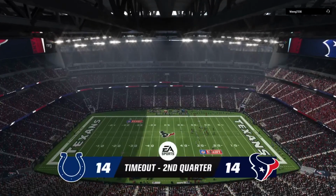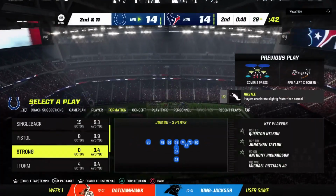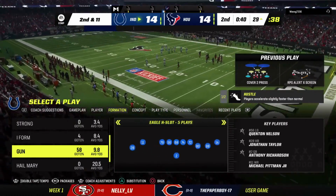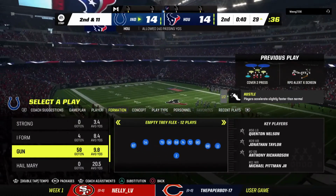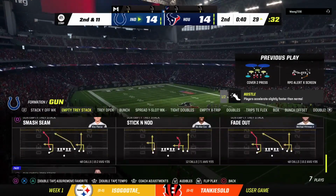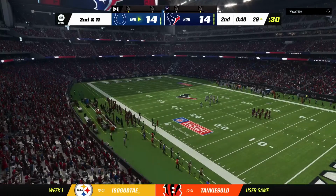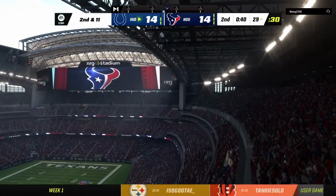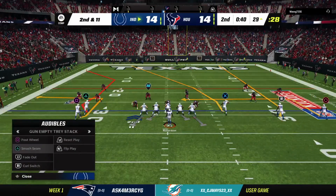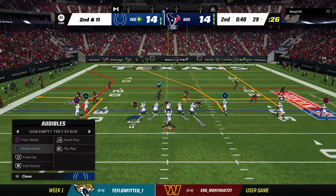And he is met in his tracks behind the line of scrimmage. The Colts going to use the first of their timeouts as they'll stop it with 40 seconds remaining in this first half. A loss of a yard there to start out. That leads to a 2nd and 11.